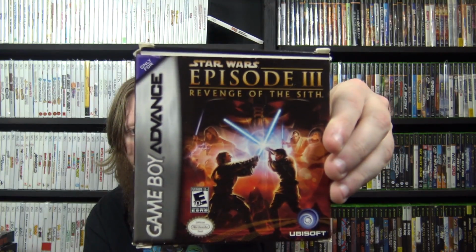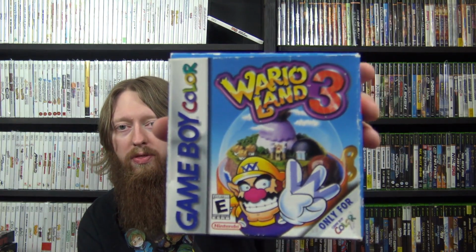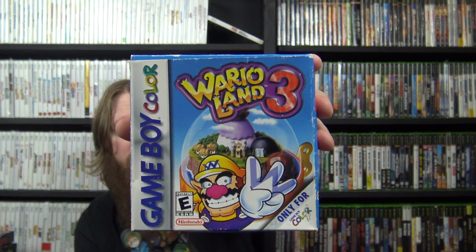And then 2 complete games here are Star Wars Episode 3 Revenge of the Sith for the Game Boy Advance. And this last one here was traded into the store, and that is a Game Boy Color game, and that's Wario Land 3. And this one is fully complete as well, so that's very, very cool. We still have PS2, NES, PS1, N64, and Super Nintendo. So let's go with NES right here.